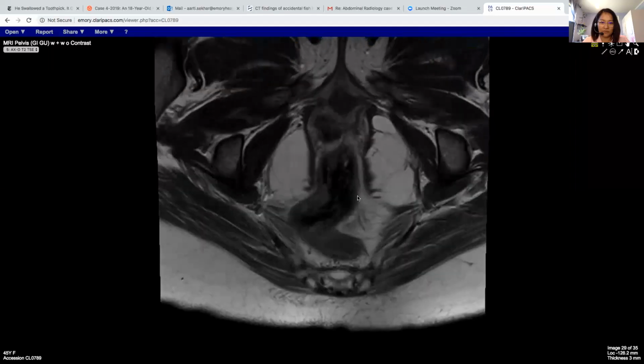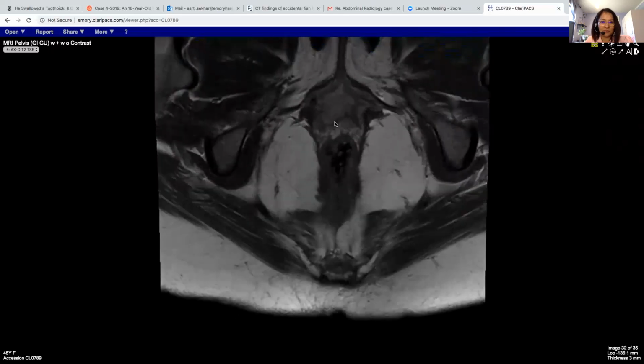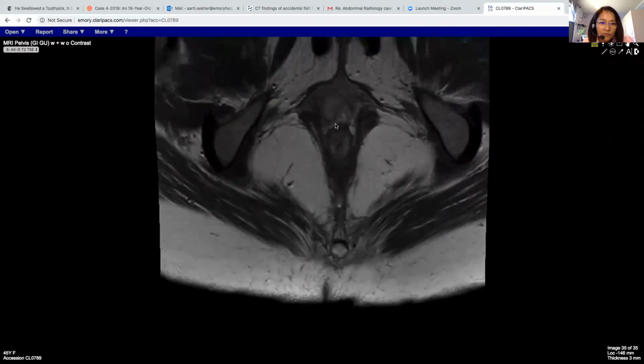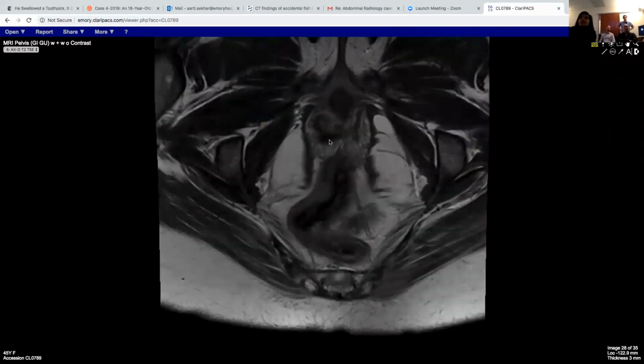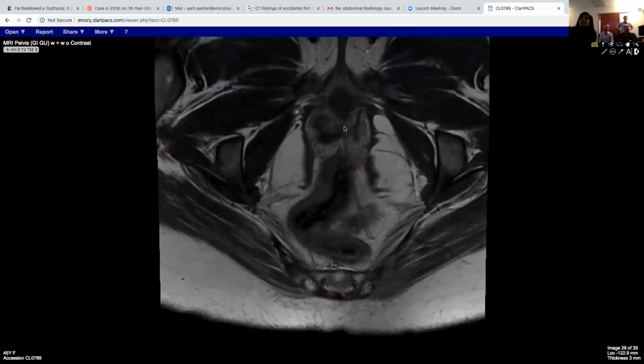A T2, and see there's sort of an ulcerating mass here, as well as more of an exophytic mass in the vagina. It's involving the lower third of the vagina. This one kind of extends up a little bit higher to the mid-third. And it's sort of intermediate to mildly hyperintense on here.